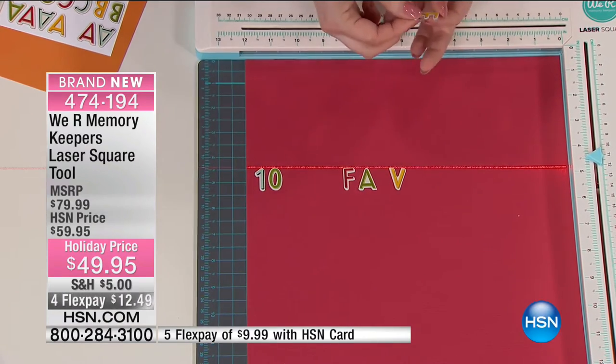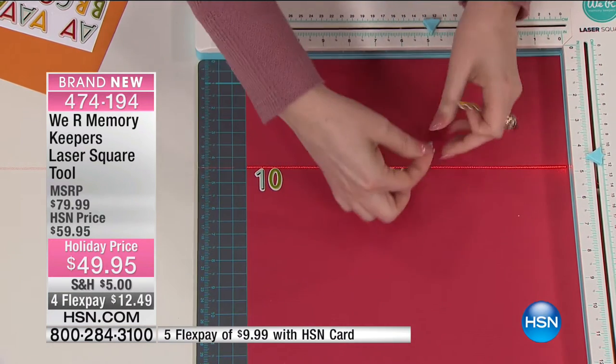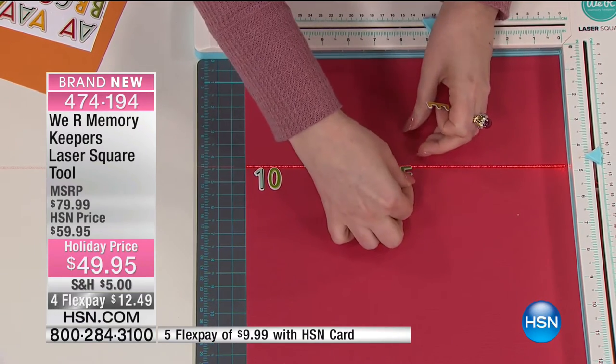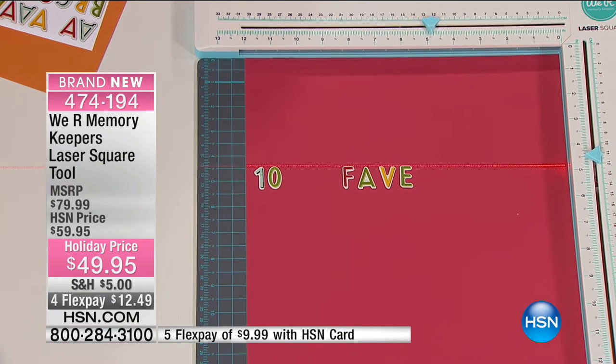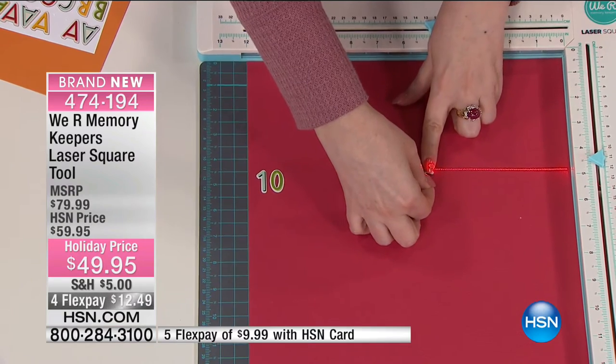Okay, let's do that. And then, oh, you know what? I want to do a different color. It's really great for lettering, and I think I'm gonna move this over here because I want it to be more even, symmetrical. But you see how the lines come up, and there it is. I think I'm gonna do this color at the end.